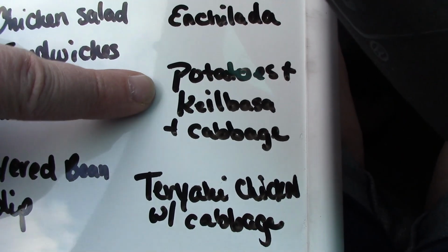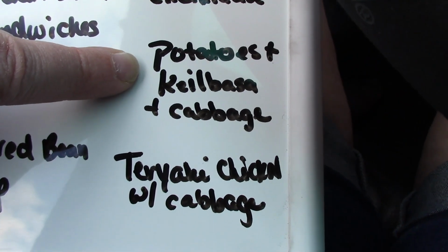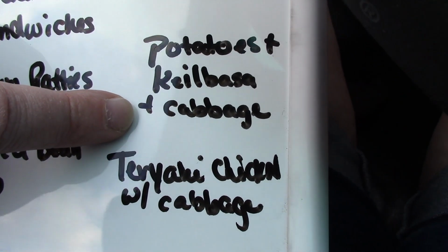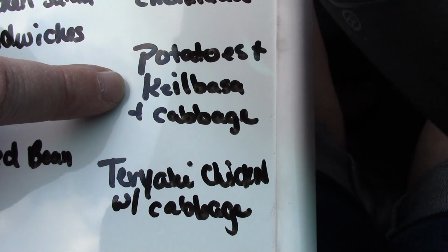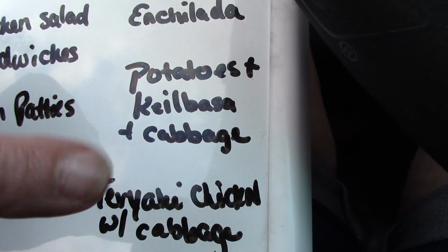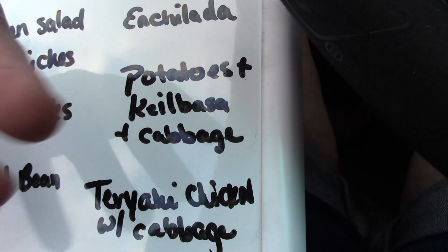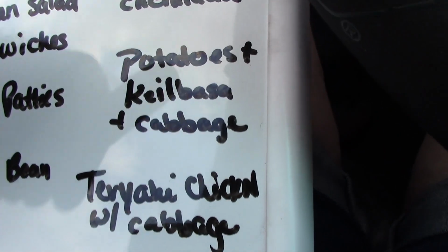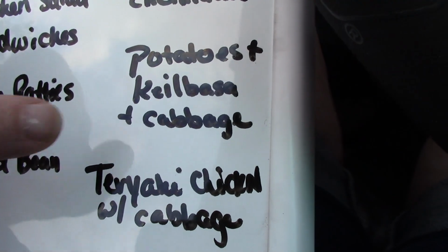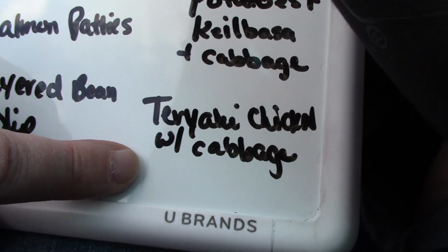So anyway, I cook my potatoes a little bit, and then I put them in the pan and fry them up just a little bit. And then I'll add the cabbage and the kielbasa and about, I don't know, 1.5 cups of chicken broth, and just let that kielbasa cook in that. But I don't put a lid on or anything, so the chicken broth is also evaporating. And then once it's all done, it'll cook up a little bit more. So that's a simple meal. And then I've got teriyaki chicken on here with cabbage.